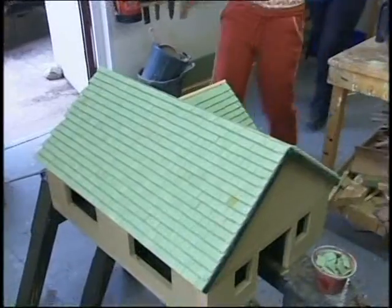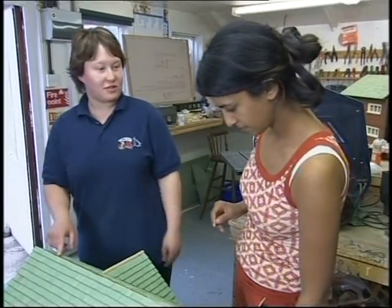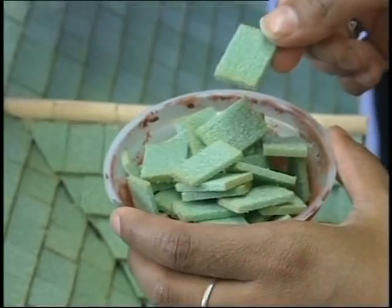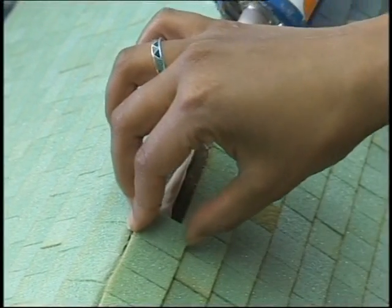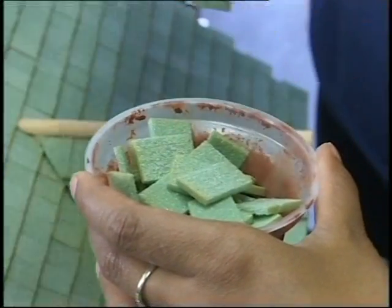Okay. What needs to be done here? Well, I've done most of the tiling, but I need to just put a few more along here to finish it off, if you could help me. And these are the tiles? Yep, if I just put some glue along here, and then you can follow along. So how long has it taken you to make this building? 2 or 3 weeks. Really? Yeah, it's the brickwork really that takes the longest.